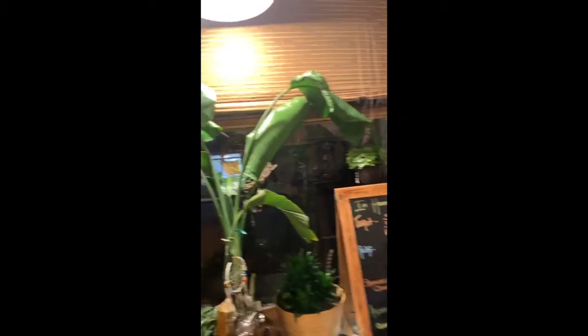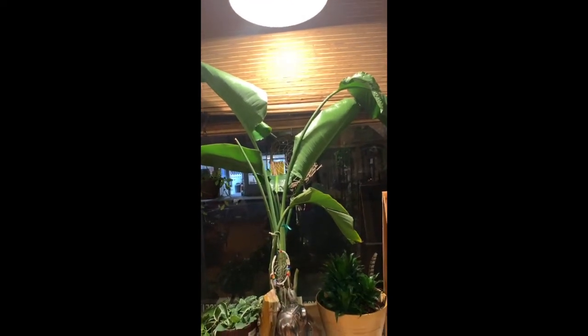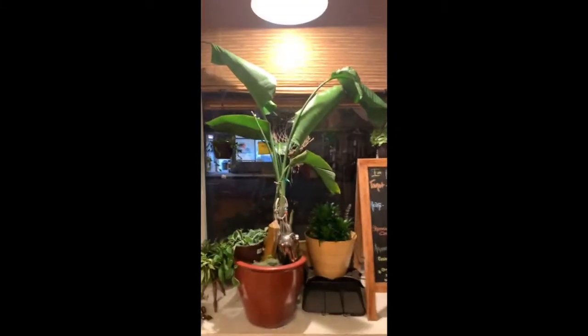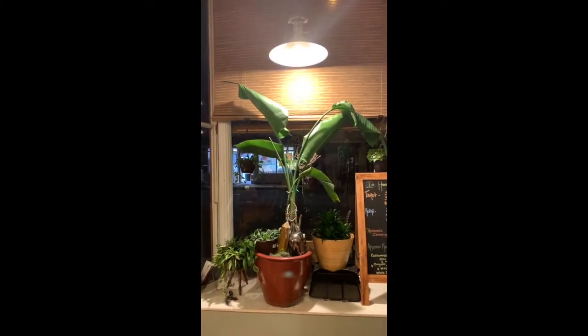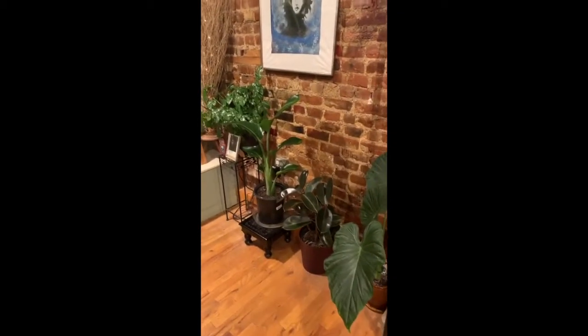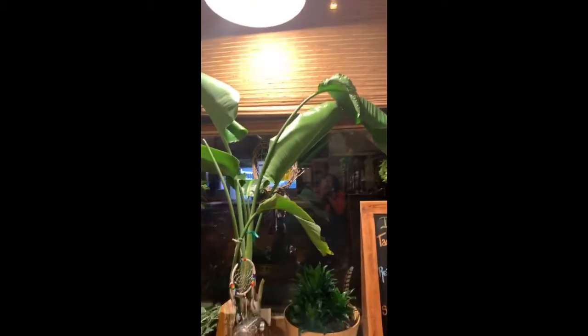I really liked this one when it was little, and it used to be little, kind of like that one. So I've had this for some time now. It's been a long time since I've had this bird of paradise because, like I said, I grew it from that little bit. So there's that.